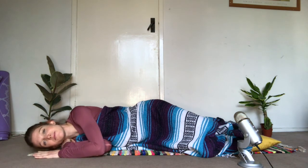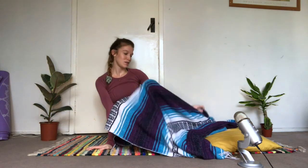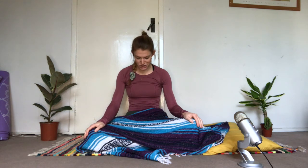Good. When you're ready, gently lift your upper body up and just come back to a seated position. You can keep your eyes closed for now. Bringing yourself back. You can stay under your blanket if you'd like to. Really gently bowing your head, bringing your chin towards your chest. And ever so gently blinking your eyes open and coming back into your space.